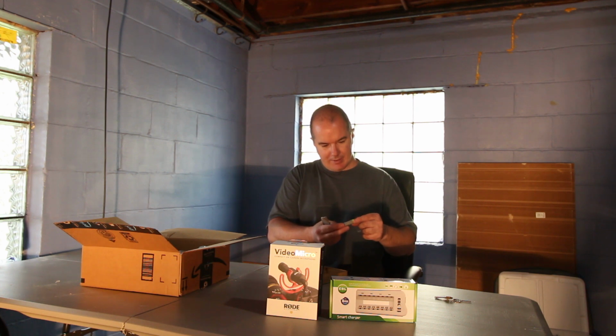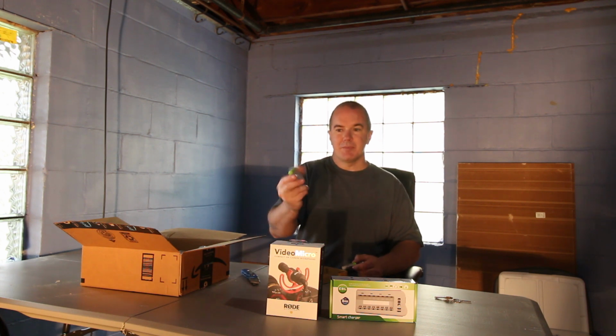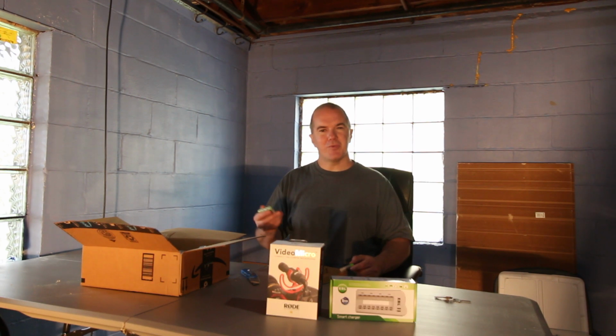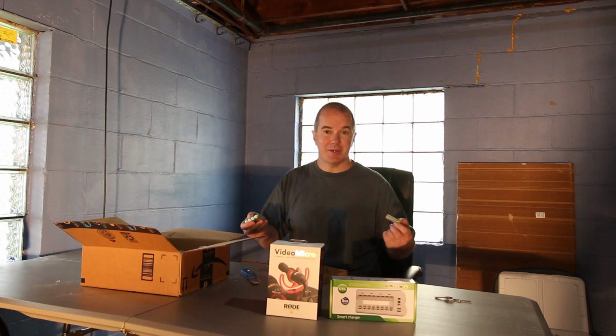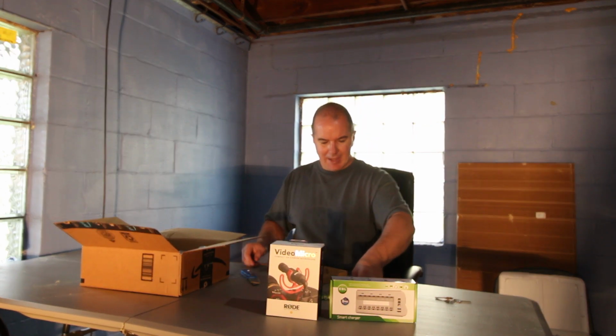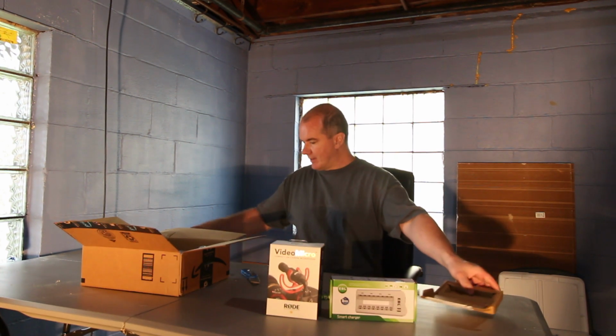Let's see here. I always get mixed up on my size. I think these are just AA. Yeah, they're AA. But these last great. I've had other ones, like I think 3 or 4 years old now. I just wanted a refresher one. I use a lot of batteries when I'm out for multiple days, so I need some more. I actually have some AAA's coming too, but they didn't have those in stock.